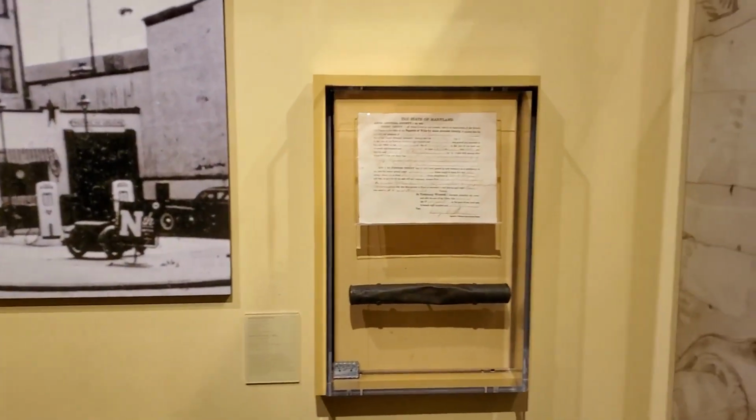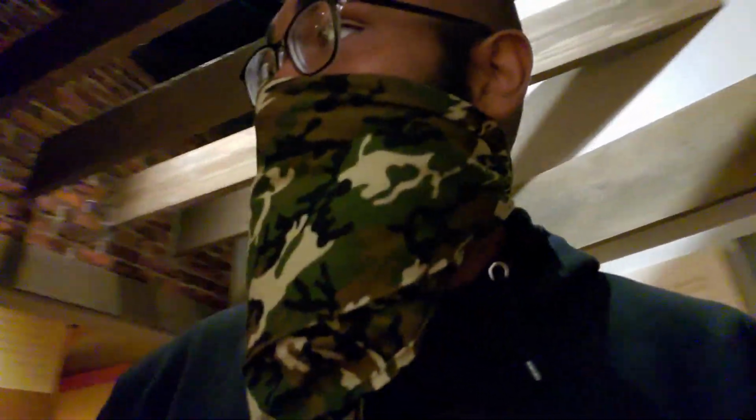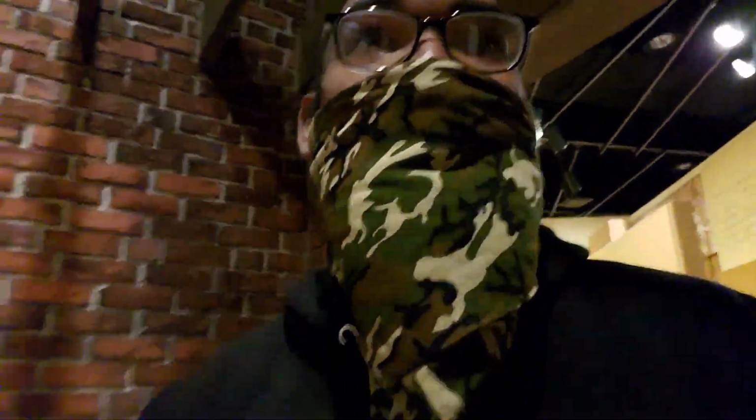This is crazy. Okay, so here's a fun fact, guys. I actually came here when I was a kid, when this museum first opened up, in my early teens, like 13 or 14. The biggest thing I pulled from this museum was a slave's actual papers that they had with them when they were free and a container that they carried with them. And they still have it here.